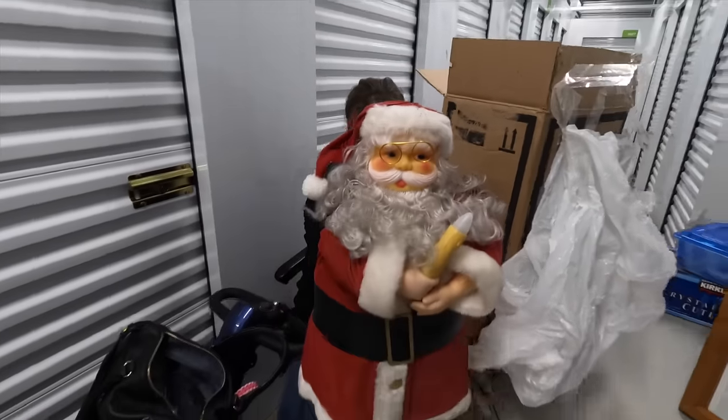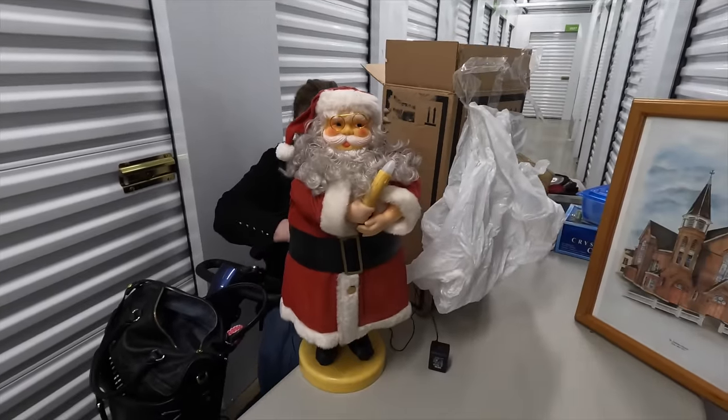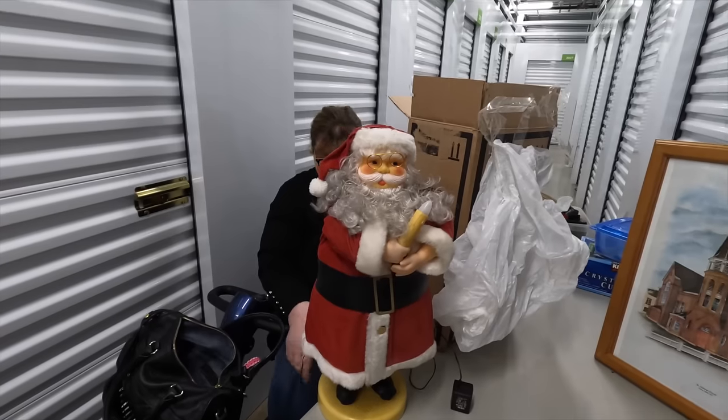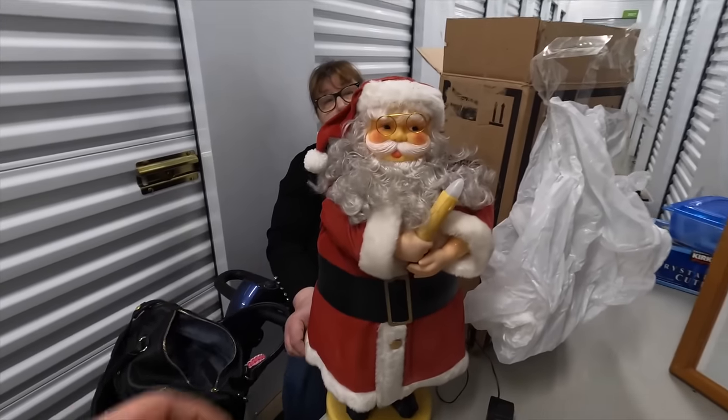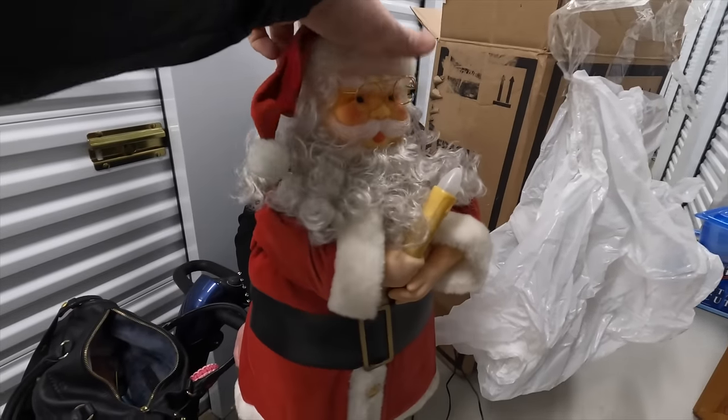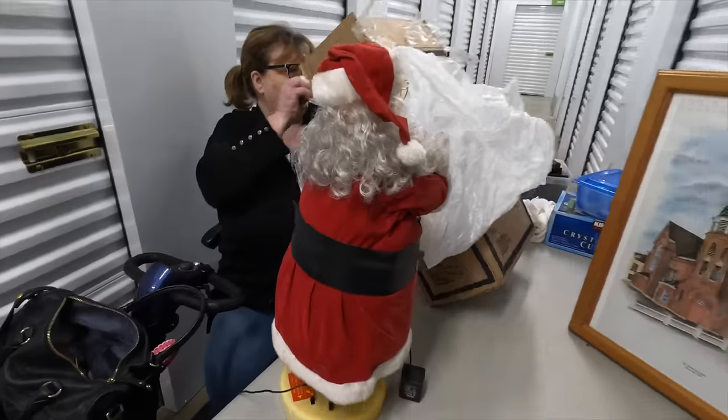And he plugs in. That's a big Santa. And he's got motion and music. You can turn just the motion on or just the music on, your choice. Or you can have both. He's about 25 inches. Yep, that's a nice looking Santa.